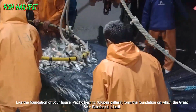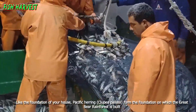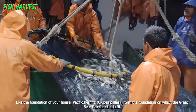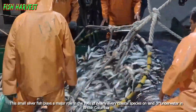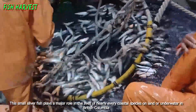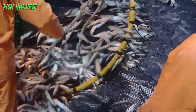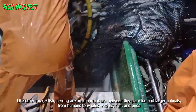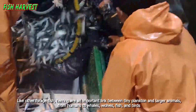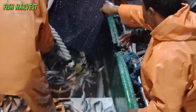Like the foundation of your house, Pacific herring, Clupea pallasii, form the foundation on which the Great Bear Rainforest is built. Like other forage fish, herring are an important link between tiny plankton and larger animals, from humans to whales, wolves, fish, and birds.